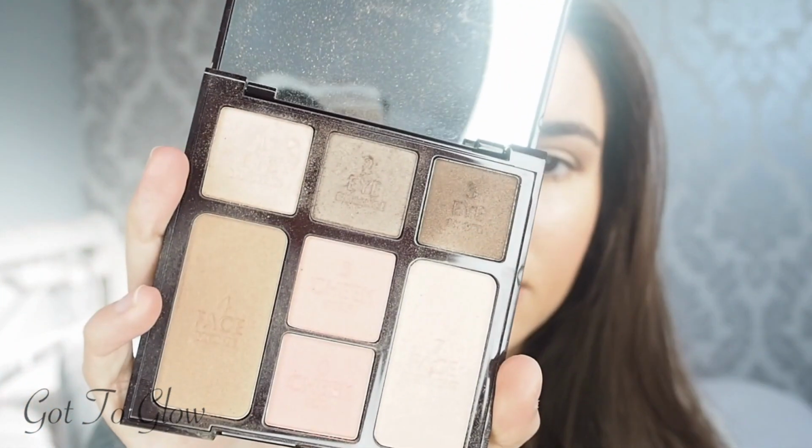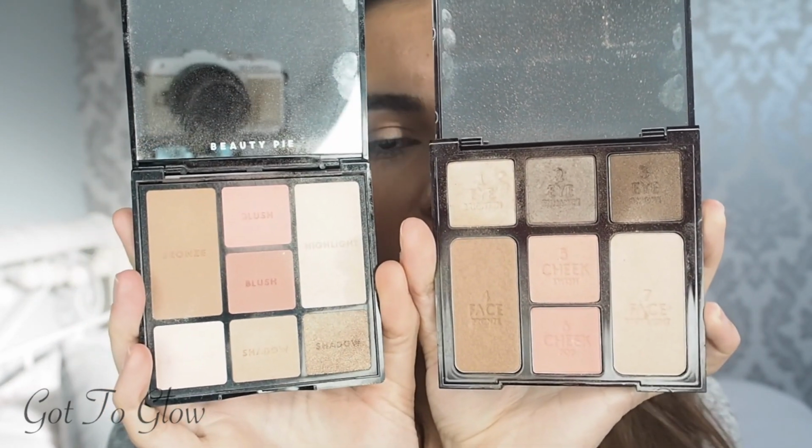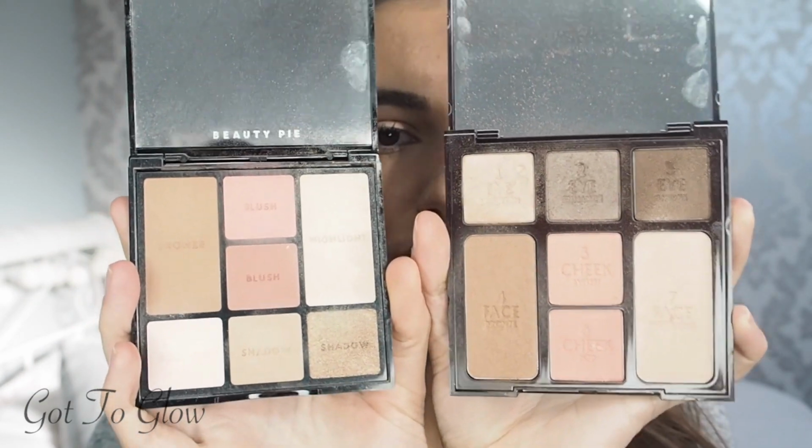This is what the Charlotte Tilbury one looks like, and this is what the Beauty Pie one looks like. As you can see, they are very similar. They've both got a bronzer, a highlighter, 2 blushes and 3 eyeshadow shades.